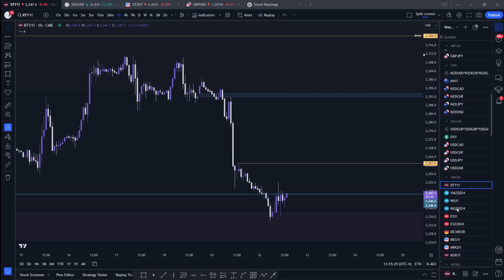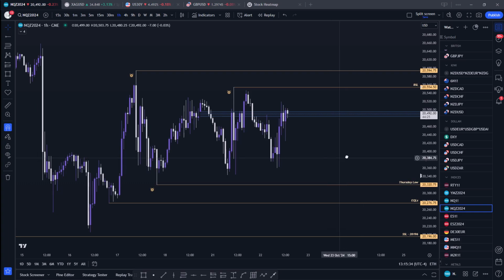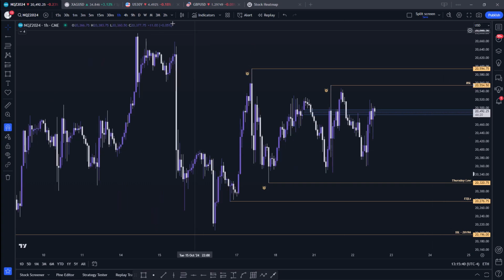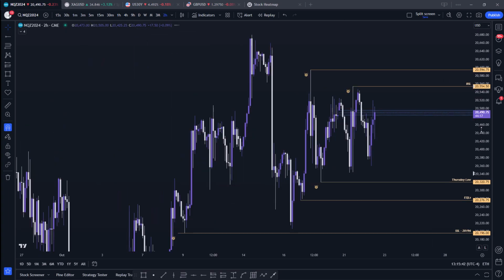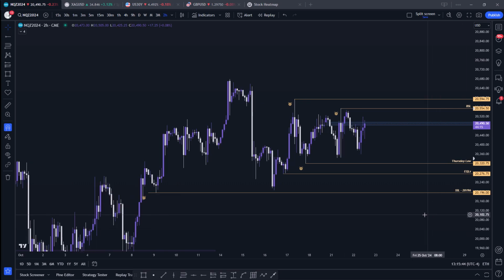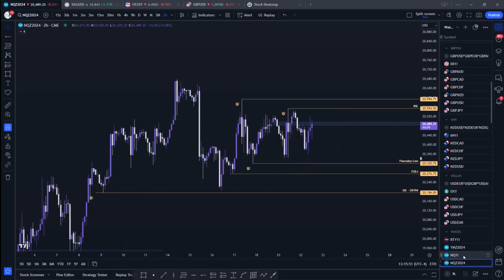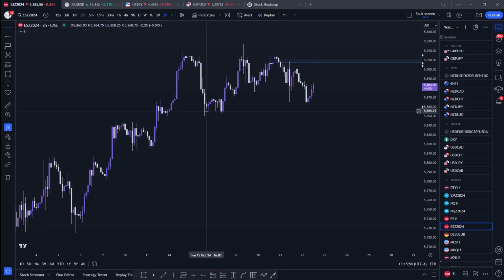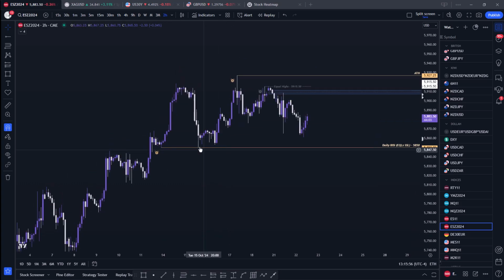On the rest of the indices, starting off with NASDAQ, I'm also bullish, but we are in a weird position with NASDAQ. I'm not even gonna lie. We are engineering liquidity on the highs and the lows. If we look at the same 2-hour time frame, we have sell-side liquidity there with relative equal lows. On ES, they are actually perfectly equal lows right there at that same sell-side liquidity level.